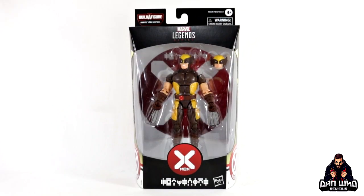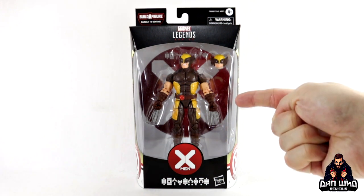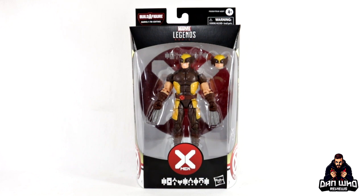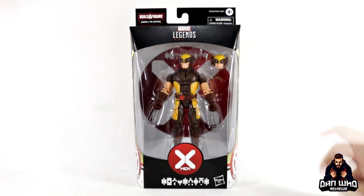So let's first off take a look at the figure without the Build-A-Figure piece. It is, of course, Wolverine. Now, the box does look a little bit spacious. We do get an interchangeable head, which is a nice touch. I always appreciate the options. We get a very happy Logan, which I've never really seen before, and then a bearded Logan, which again, is different to what we've seen. And this seems to look like an updated version of the classic brown and yellow suit as well. I'm assuming that says Wolverine in Krakoan.